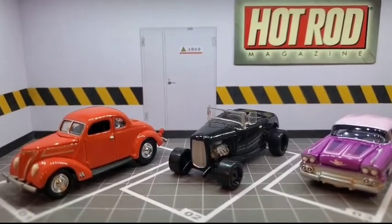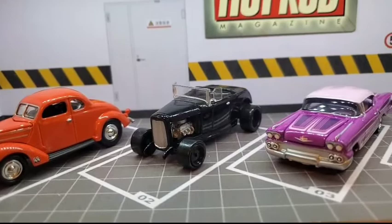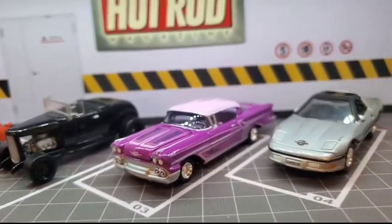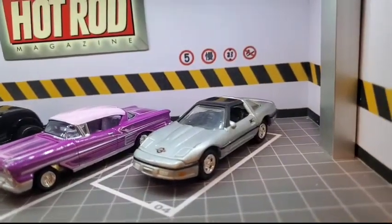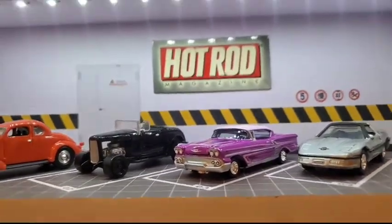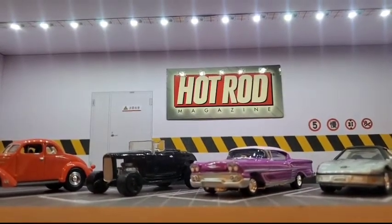Alright, so there is our 37 Ford Coupe there on the left in red. If we can get the camera to focus on him, there it is. The 32 Ford high body that didn't want to stay in its parking spot. It's rolling all over the place. The 58 Chevy Impala lowrider. Our 1995 Corvette, maybe ZR1. Might be a ZR1, might be just a regular Corvette. So that's 4 cars there, and then our Hot Rod Magazine little miniature poster there.